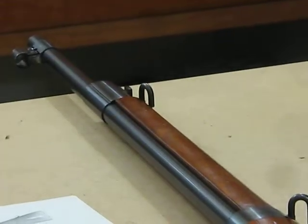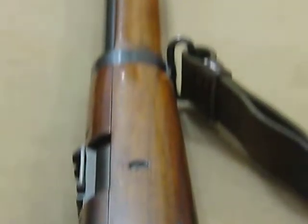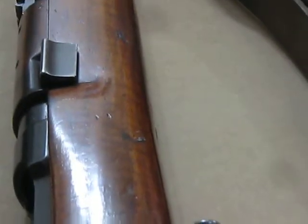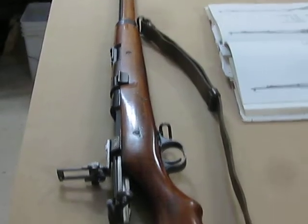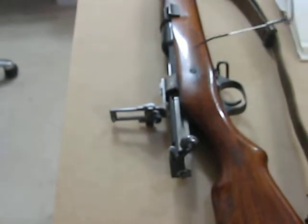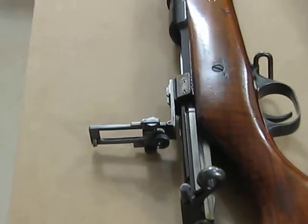The bores are good. They were fairly heavily metal fouled when I got them, but they cleaned up nicely, and I've just done a little plinking with them. No real serious shooting yet. And the rifle that I'm pointing at here, I'm going to just pan out a little bit, is fitted up with an aftermarket receiver bridge that has the aperture sight mounted on it.